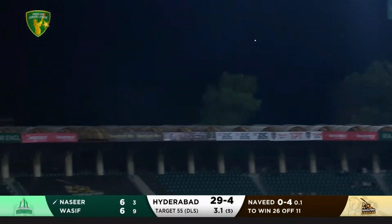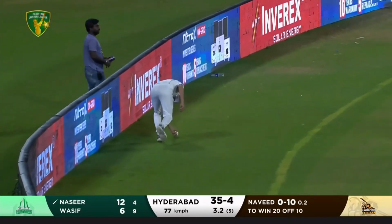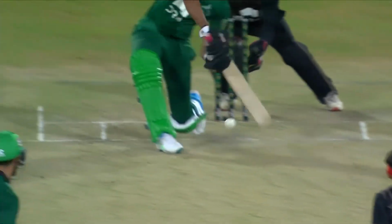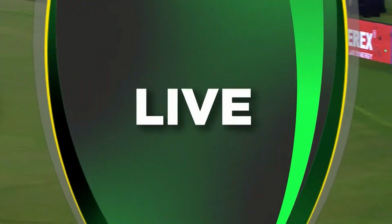That sounded good. Sounded really good. Goes all the way for half a dozen. And that's a clean, firm strike. Now the pressure is back on. This game was all nearly done by the Raiders, but all of a sudden now, the Hunters, they are hunting.